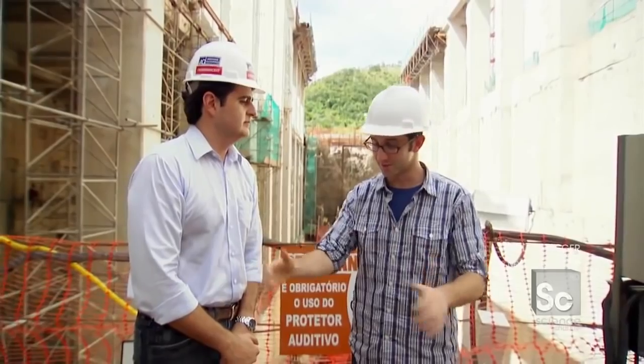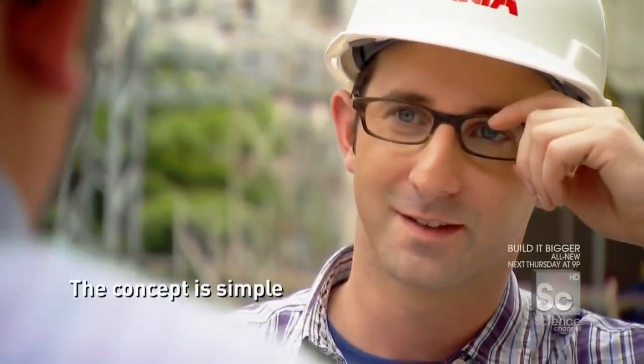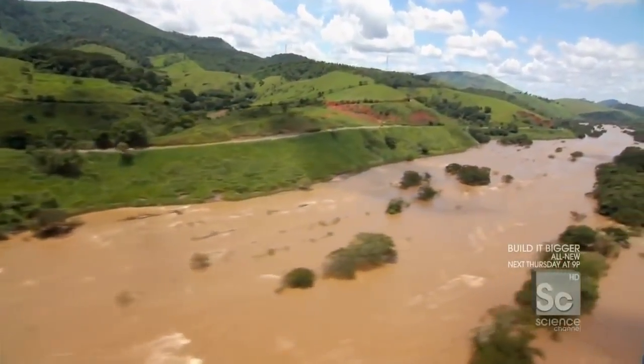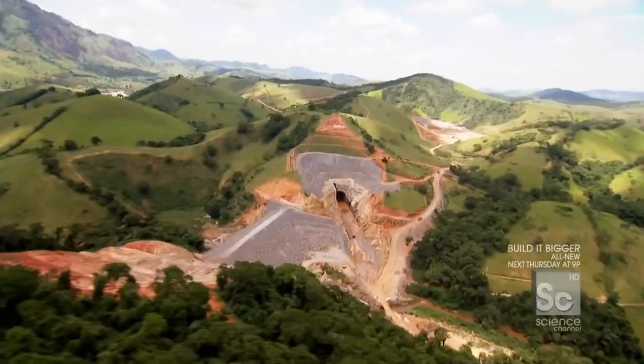So the concept basically is you have a river running here. Yes. But you need to put it over here. Yeah. In between there are mountains and valleys. Yeah. If you hit a mountain, you go through it. Yeah. If you hit a valley, you build dikes. Exactly. Simple to say. The concept is simple. Built is very complicated. Very complicated, I imagine. In order to handle 780 billion gallons of rushing water, these tunnels need to be some of the widest ever created.